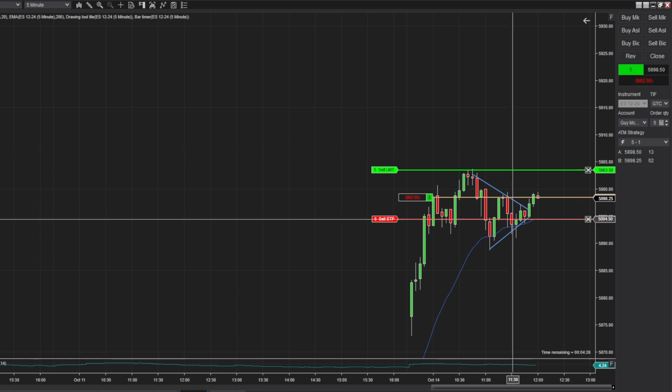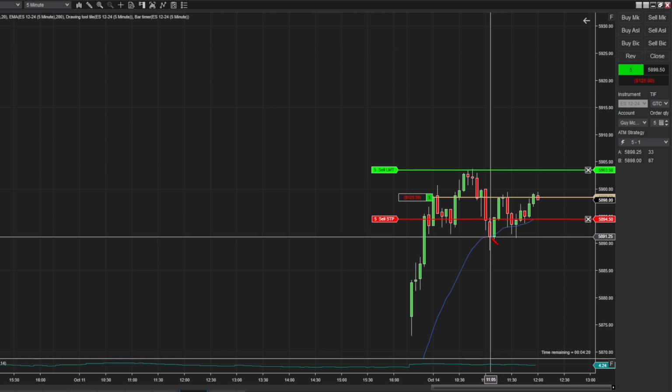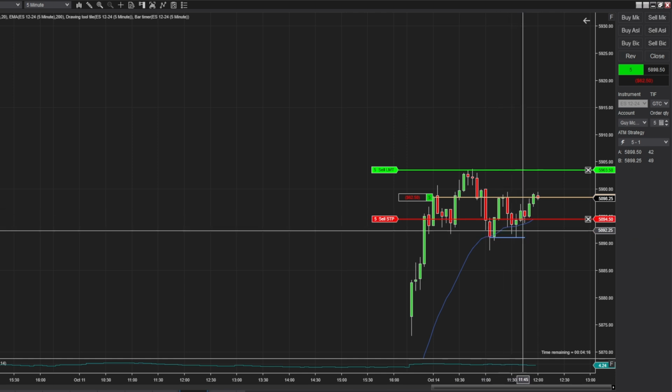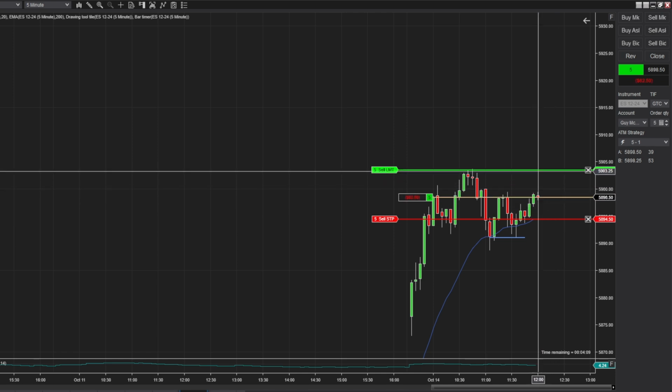And what we're betting on is that we are in a bull trend. Now we've had a double bottom, and now the trend is continuing. So it should be a reasonable bet for it to try to come up to these highs again.